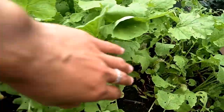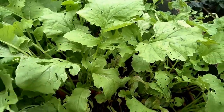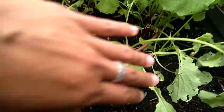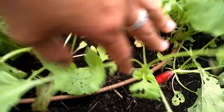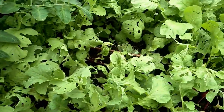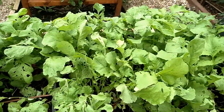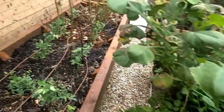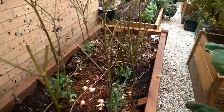So even though they got a lot of holes on the leaves, the bulbs, I mean the actual radish itself, is still beautiful, no damage or anything at all right now at the bottom. Look at that, so healthy. I would say it's just the leaves being damaged by the snails and slugs and other caterpillars. Okay, let's come back here. Let me talk with you about the broccoli and cauliflower.